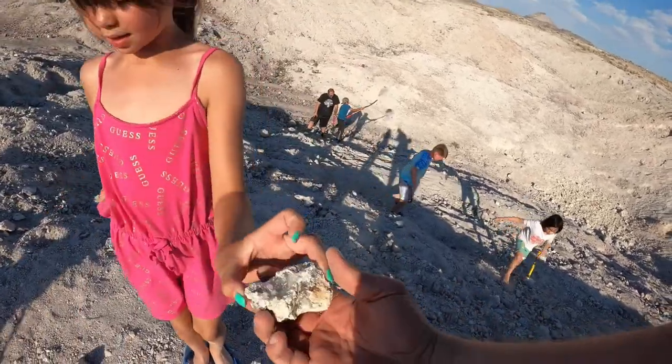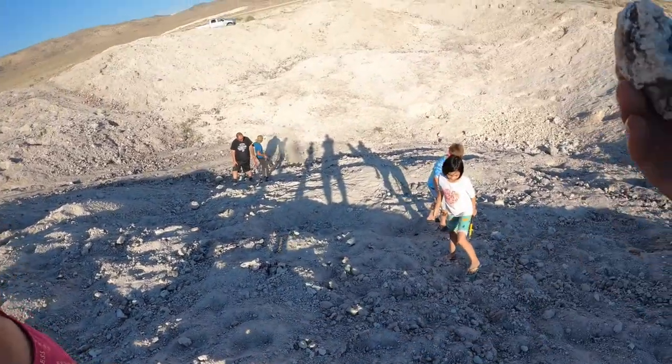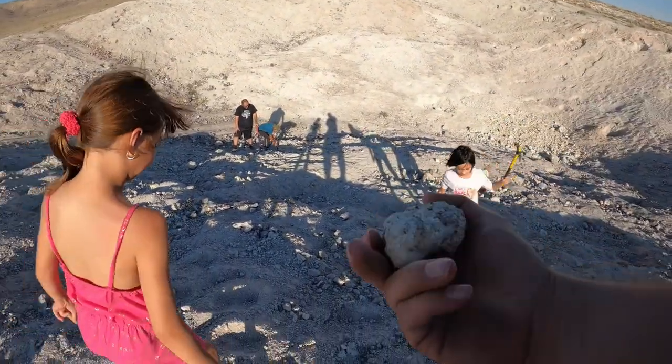All right. That's a geode. So there you go. That's a geode. We found a geode. That's mom. So you see?